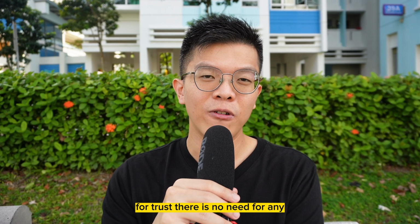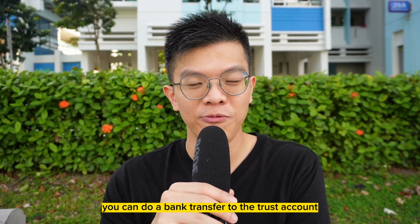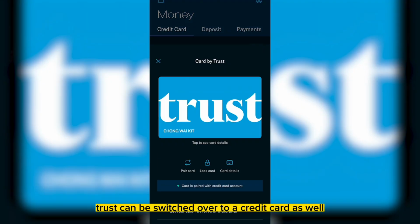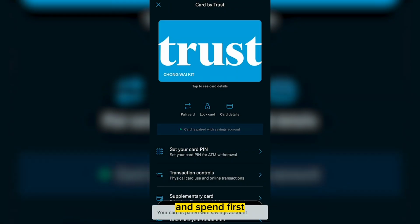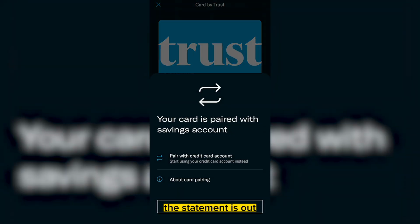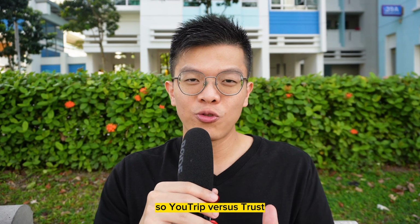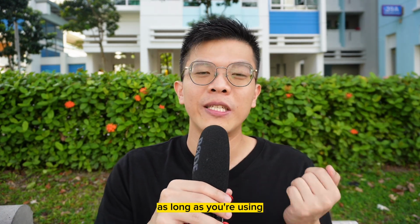Now on the other hand, for Trust, there is no need for any top up, although you can do a bank transfer to the Trust account and use it as a debit card. But you see, Trust can be switched over to a credit card as well, which means that you can pay and spend first, okay, and then once the statement is out, make your payment back to the Trust card. So YouTrip versus Trust, YouTrip need to top up, Trust no need to top up as long as you are using the credit card.